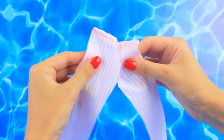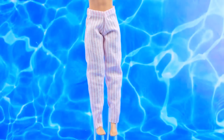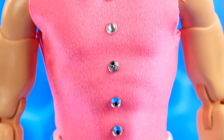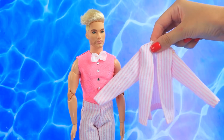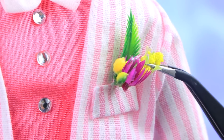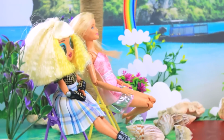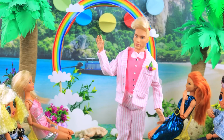Let's get a pattern for pants. Now try it on. Rhinestones as buttons. Ken is true to his style. Let's put on a jacket with cufflinks. Ken looks really elegant. Yeah. It's finally time. Dear guests, I welcome all of you.